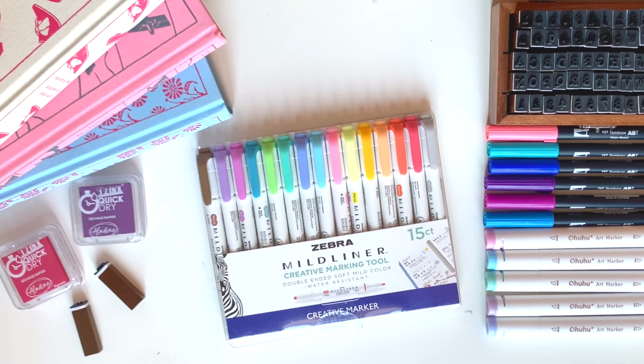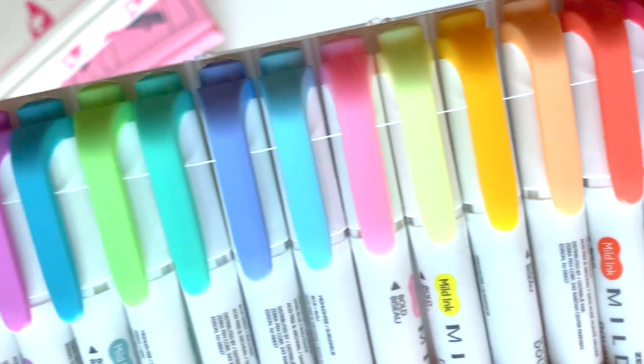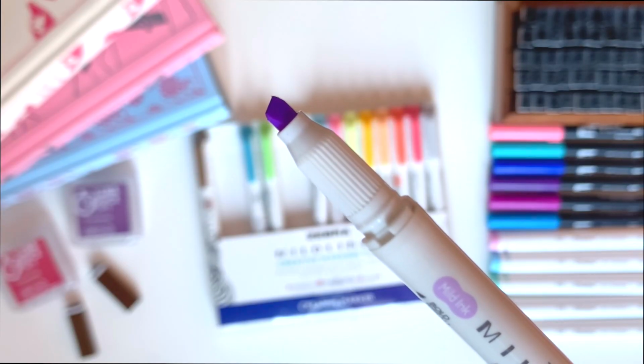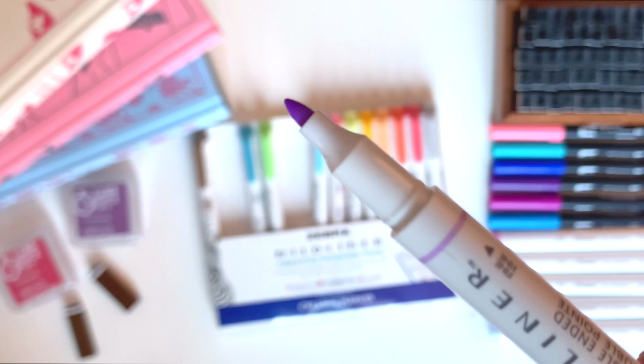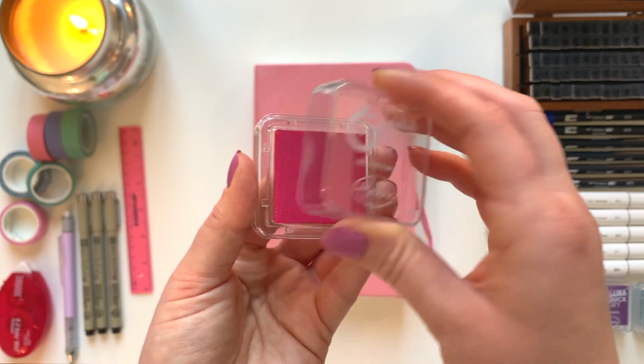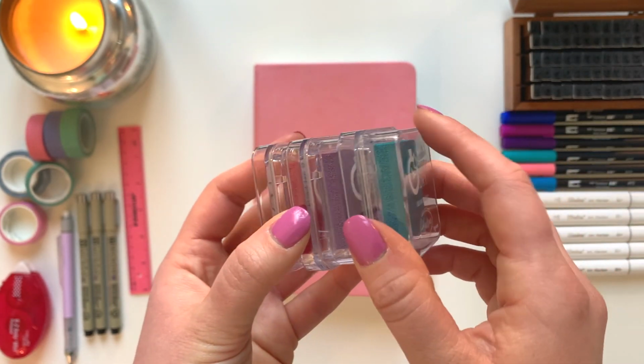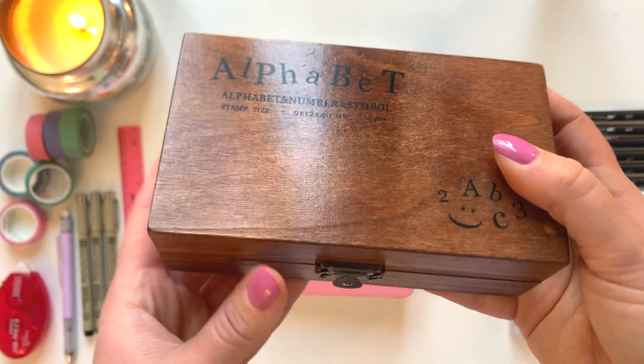I'd say the markers I use the most often in my journals are these zebra midliners. They don't bleed through at all and come in a bunch of nice colors. I would highly recommend these. I also do some stamping in my journal, so I have these pink, purple, and turquoise stamp pads. I have black too, which I actually use more than these fun colors, but these are nice to have.